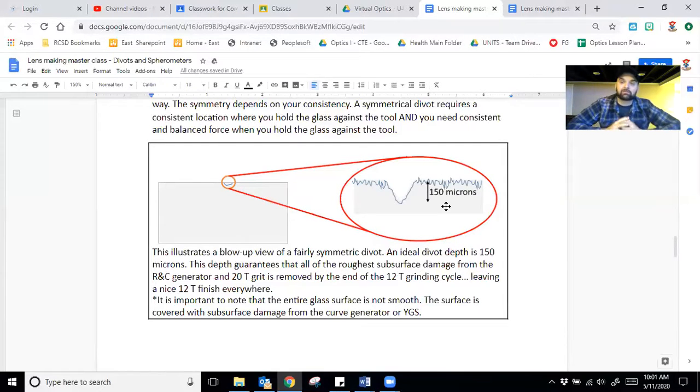The reason it's called subsurface damage is because when you look at a piece of glass, it looks smooth, unless you see an actual chunk taken out of it. You can't, with the naked eye, see all the little imperfections. So we call it subsurface damage because you really have to look at a microscopic level to see what's going on with that surface. Why isn't it transparent?